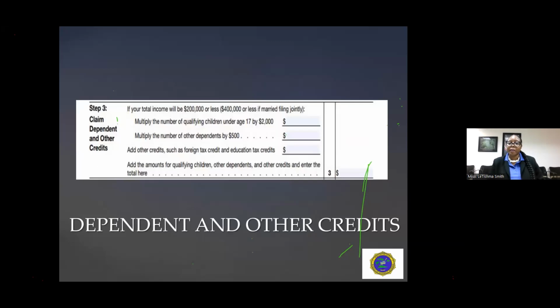Step 3, dependents. If you are a retiree and you have a qualifying child under the age of 17, the child tax credit is applicable to you. The child tax credit is for any dependents under the age of 17. So if you have one child under the age of 17, on the first line on the screen, you will place $2,000. If you have 2 kids under the age of 17, you will place $4,000.